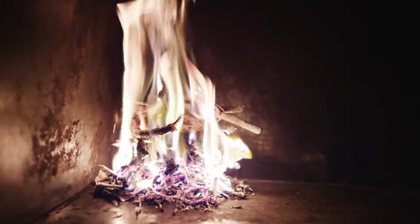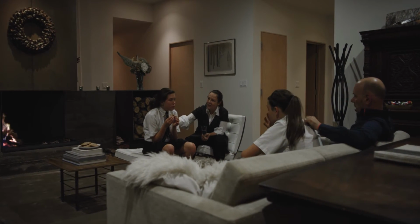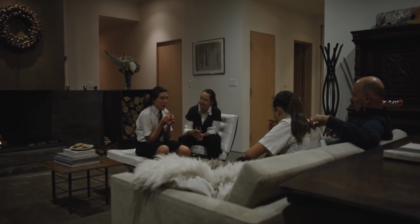It's really a house and spaces that force our family to live communally. So we're together a lot more than we would be otherwise in really any other house.